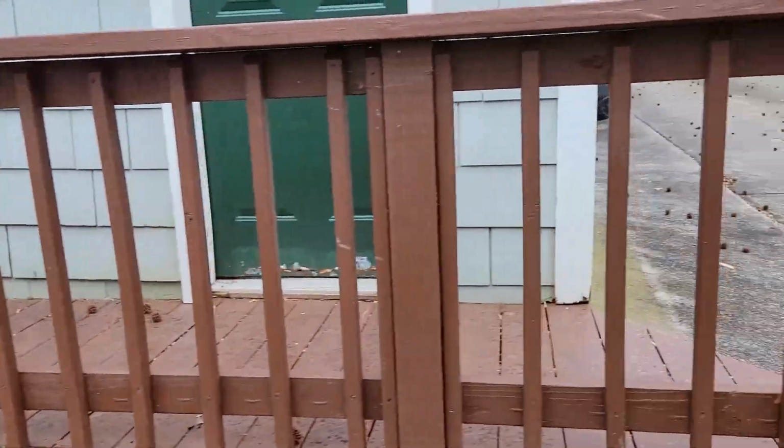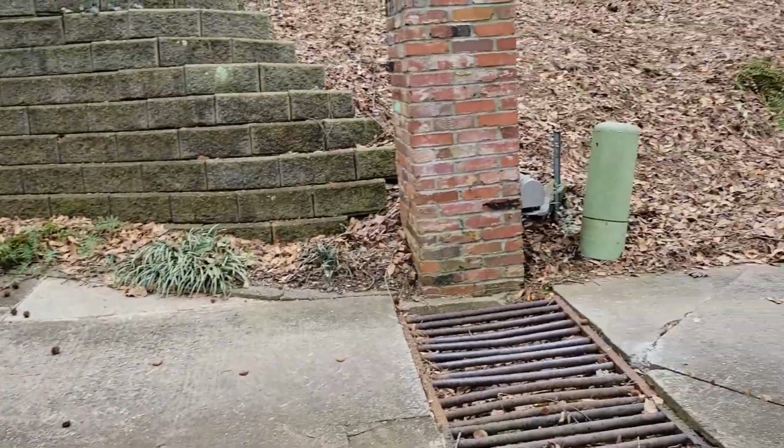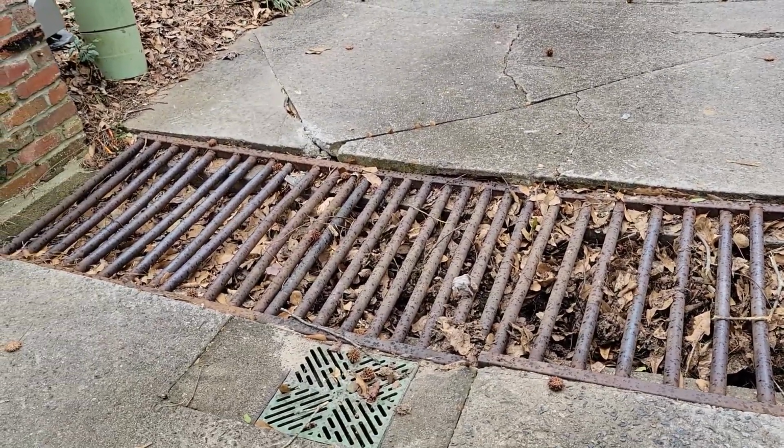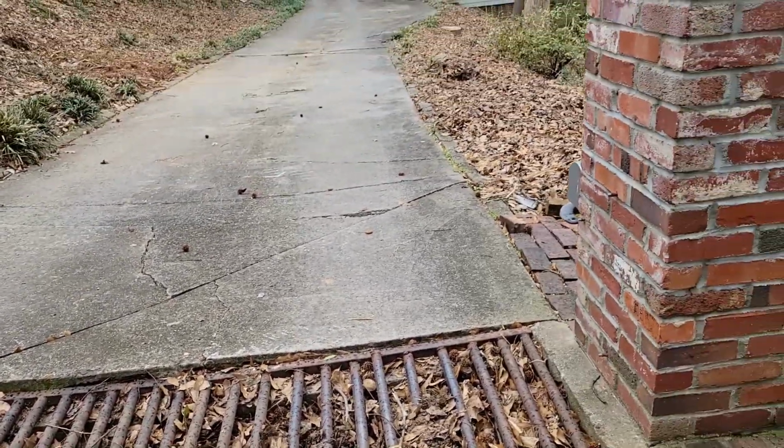They also have a little cattle guard here. They don't really call it a cattle guard. I can't remember what they call it, but it basically is for the water runoff underneath.